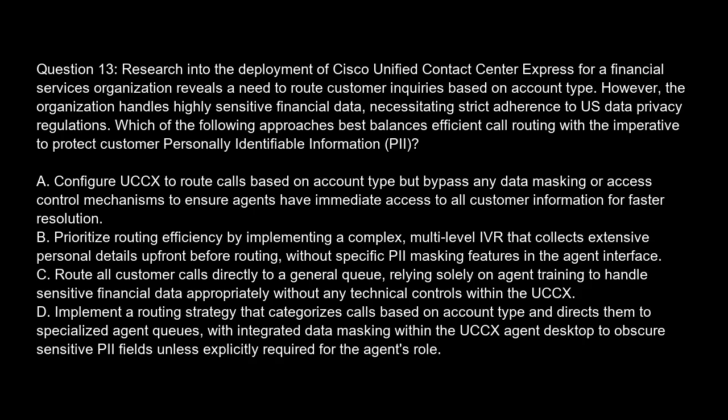Option A. Configure UCX to route calls based on account type, but bypass any data masking or access control mechanisms to ensure agents have immediate access to all customer information for faster resolution. Option B. Prioritize routing efficiency by implementing a complex, multi-level IVR that collects extensive personal details upfront before routing, without specific PII masking features in the agent interface. Option C. Route all customer calls directly to a general queue, relying solely on agent training to handle sensitive financial data appropriately without any technical controls within the UCX.